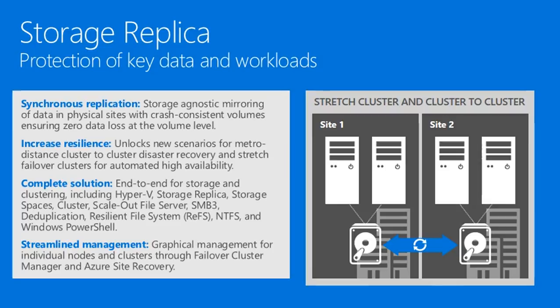We'll integrate with Hyper-V, with storage replica, storage spaces. We'll integrate into cluster, scale-out file server. Everything is going to be integrated there. So we can manage this graphical management through individual nodes or through Failover Cluster Manager, and we'll also integrate into Azure Site Recovery. There'll be an update coming to that fairly soon that'll give you that ability.